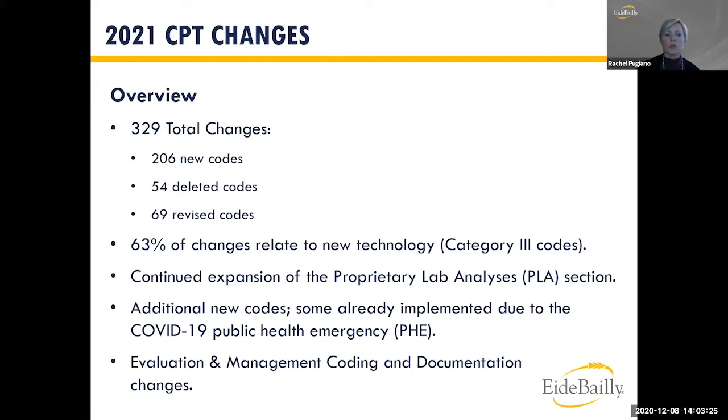You want to make sure that your charge master and fee schedules are updated with the new codes, as well as any electronic preference list that you have in your EHR and your charge tickets, both electronic and paper. You want to make sure that those reflect any of these changes as well.